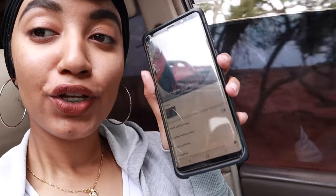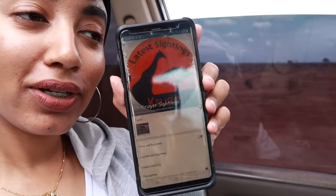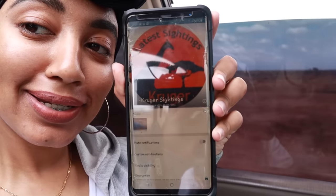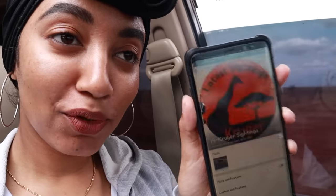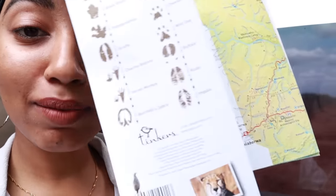Together with the map, you go on your WhatsApp and you enter into this group called Latest Sightings Kruger. You can find the link on Facebook, on the website. You join the WhatsApp group, and the admins post live sightings of animals in Kruger National Park. So you use the map to get to those sightings and see the animals. Life is easy, Rafikis. So right now they've posted in the group that there are lions at a certain location. So we're using the map to get to that location and see them lions.